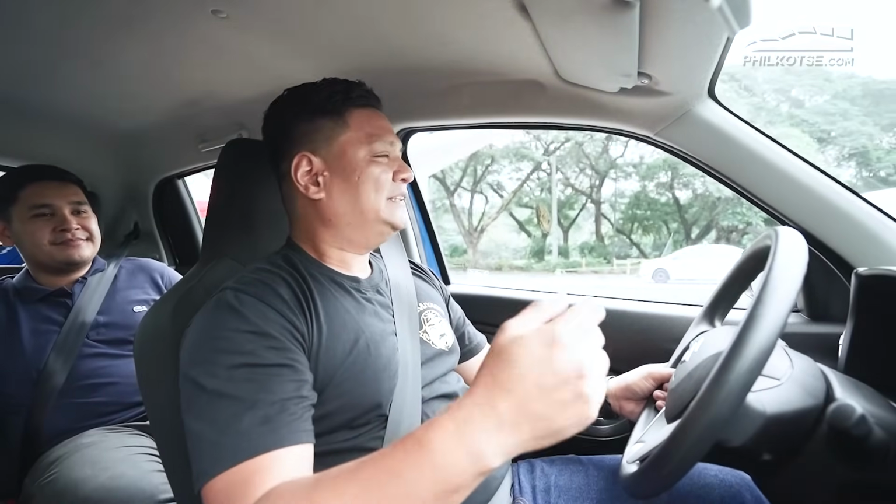But I just wish that it could have had at least a little bit of sound insulation from the outside world because maririnig mo talaga lahat ng mga motor outside, yung road noise, yung wind noise, and when you're on idle and the automatic start-stop system doesn't start up, you can hear the engine as well.